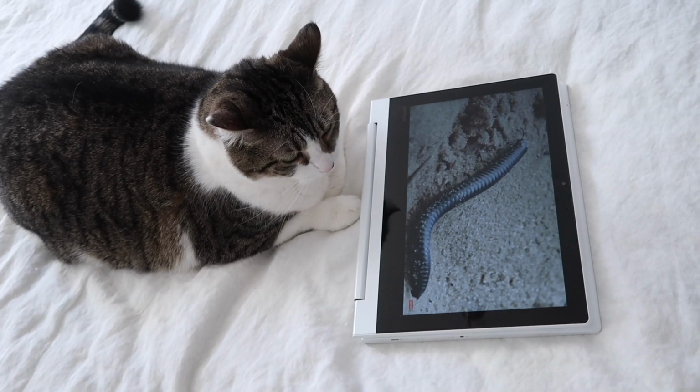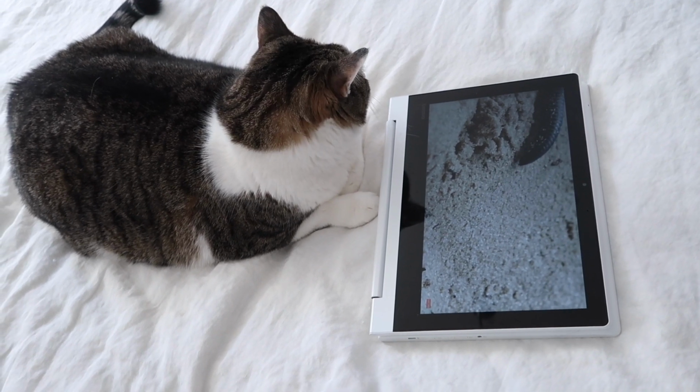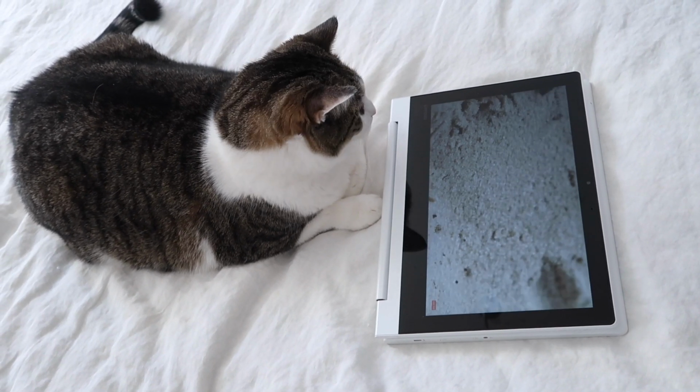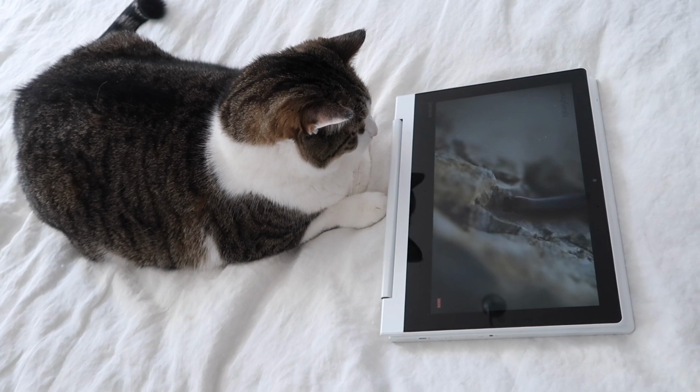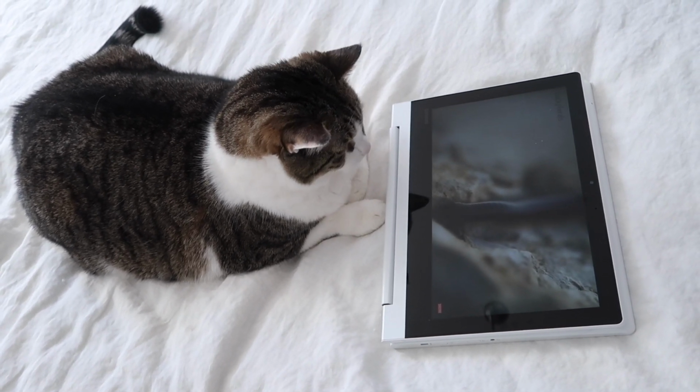And she's watching centipedes on the Chromebook because she says she doesn't like to watch chipmunks as much as Boo does, and she likes to watch worms and centipedes better. So I just gave her the centipede video on the Chromebook.